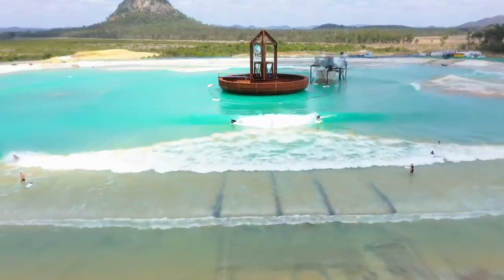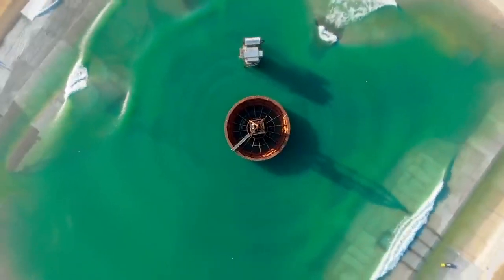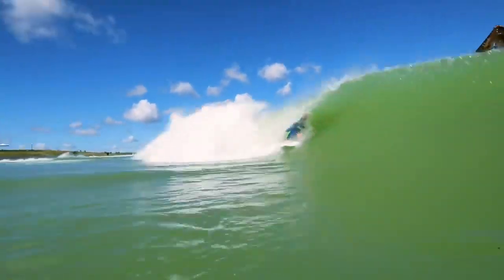Artificial wave simulators. Yeah, we've seen them before. They're not exactly anything new, but check this one out. A 360-degree system that spits out not one, but up to 5 waves.